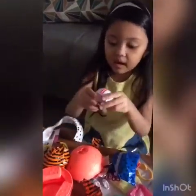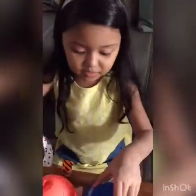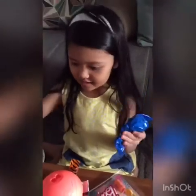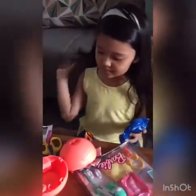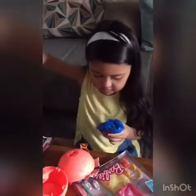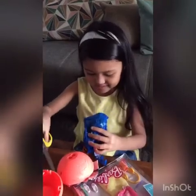Everyone, this is the hat. It's so cute. Now let's open this one. Right, you can see it. So let's open it. Okay. I think I know this.